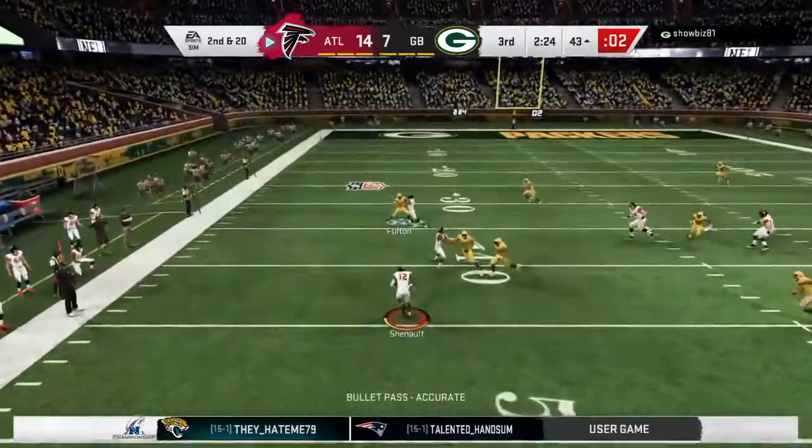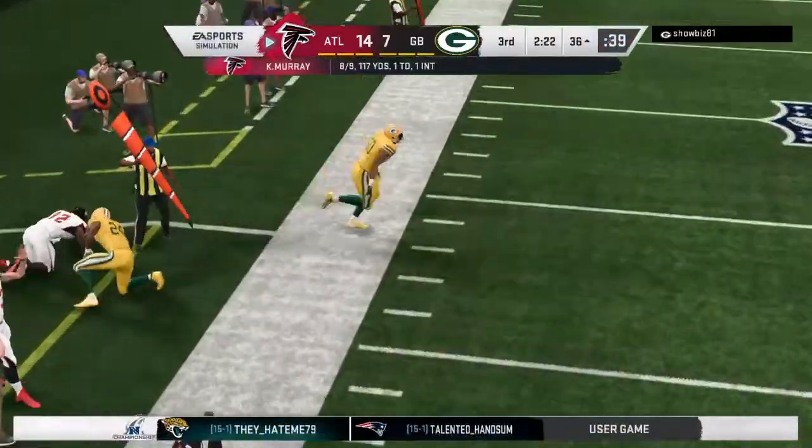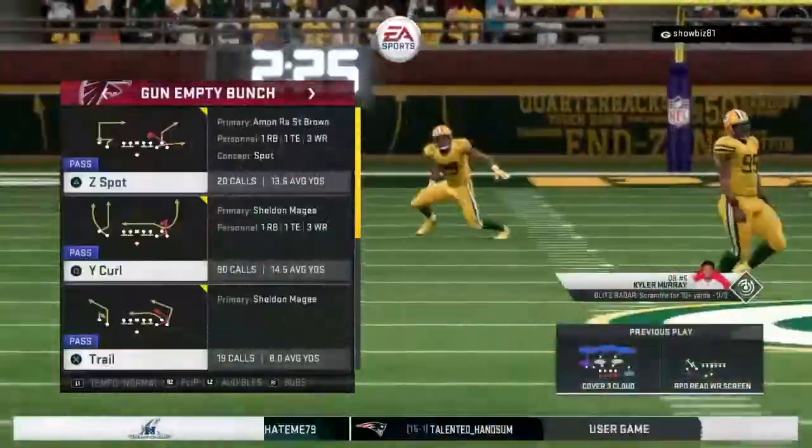Murray's going to keep this himself on the RPO. Quick hitter here, it's complete. The reception good for 7. It's 3rd down.